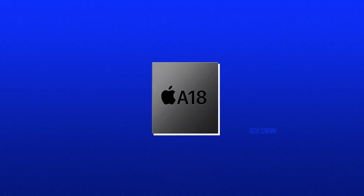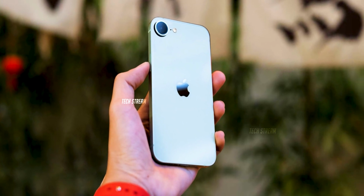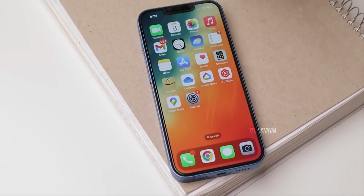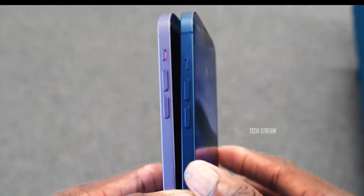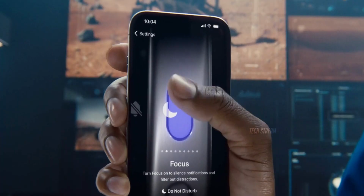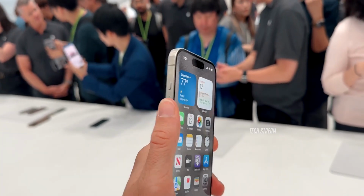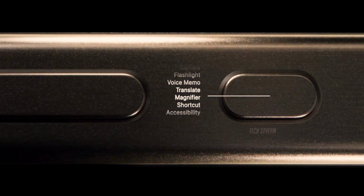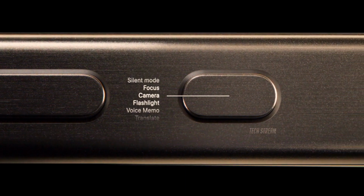The iPhone SE4 will come with an A18 processor. Yes, the iPhone SE4 will have the same CPU as the iPhone 16, which makes this phone interesting and worth waiting for. The SE4 has become even more appealing with the addition of the action button, a fantastic feature introduced in the iPhone 15 Pro. This button not only replaces the traditional mute switch but also offers extra functionalities, giving a stylish and modern touch to this affordable device.